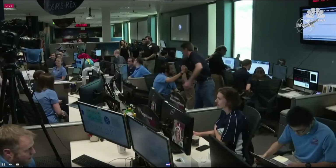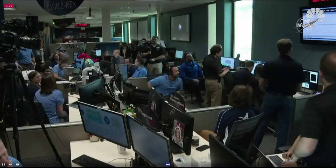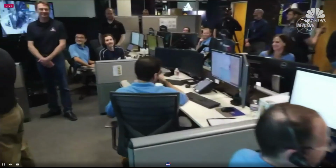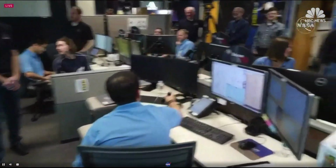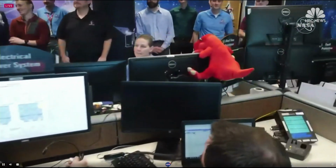The light travel time to the asteroid is currently about 7 minutes, which means the asteroid is somewhere on the order of, probably, the high 80 million miles away. So it took us about 7 minutes to get the signal to confirm that we have in fact arrived at Bennu.